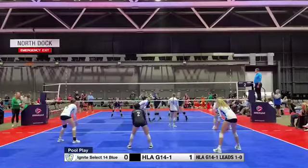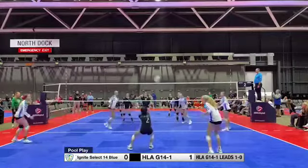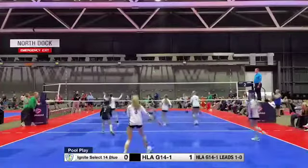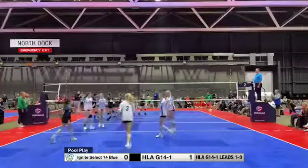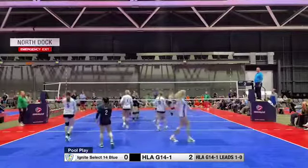HLA with the serve again. This is going to be a low serve. Maya gets it up to Kaylin. Kaylin gets it to Cameron. Cameron hits it deep. HLA sets up their offense. They're going to set up their backside hitter who hits it down the line. Maya tries to swing and can't come up with the dig. So HLA gets another point.